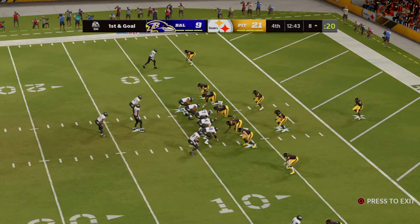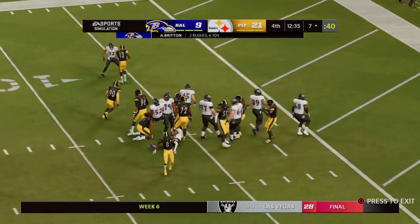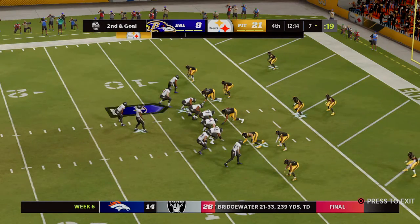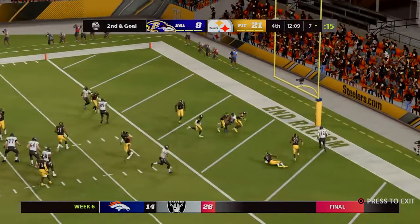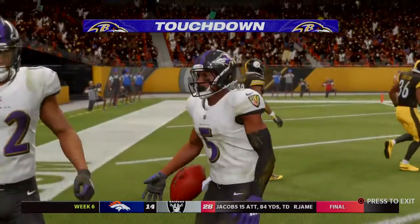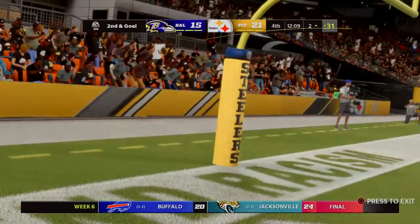1st and goal, and they got to be thinking a chance to get right back into this football game. And he'll give it here to his running back. And he'll take this from the 9 down to about the 7. The line of scrimmage, the 7 now on 2nd and goal. From the gun, Jackson. And that'll be caught. Touchdown Ravens. It's Hollywood Brown. Marquise Brown, his first touchdown on the year.